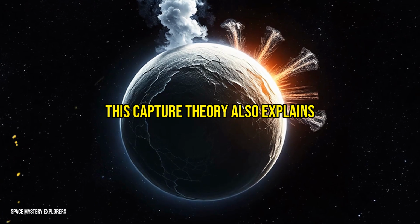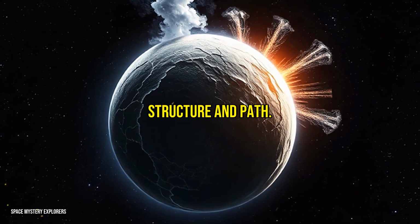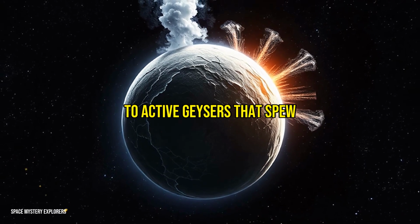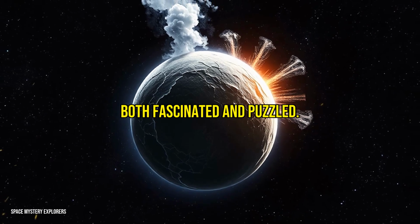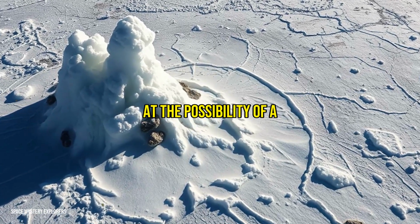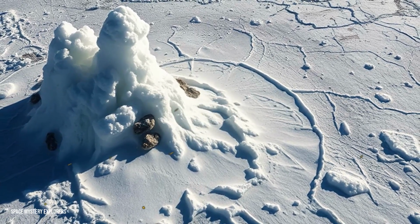This capture theory also explains Triton's peculiar characteristics, as the process would have likely caused significant disruptions to its original structure and path. But Triton's mysteries do not end there. This icy moon is home to active geysers that spew nitrogen gas into space, a phenomenon that has left scientists both fascinated and puzzled. These plumes, driven by processes beneath Triton's frozen surface, hint at the possibility of a subsurface ocean, an idea that is particularly intriguing when considering the potential for hidden pockets of life.